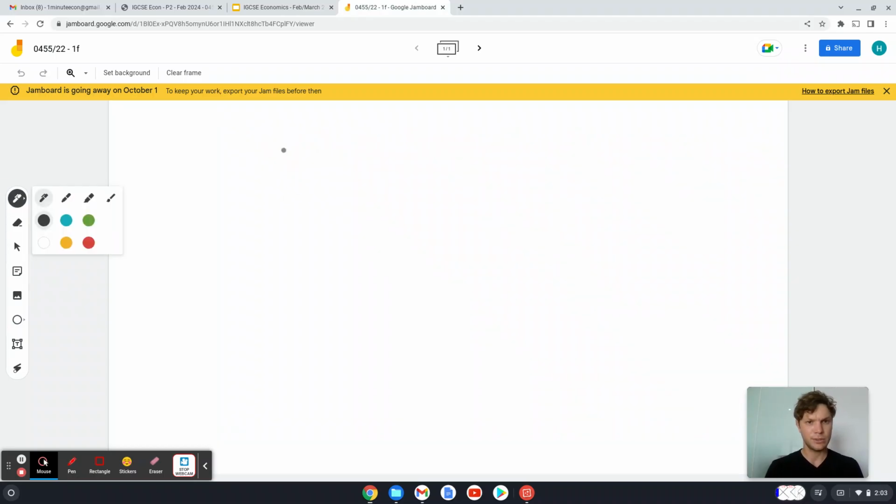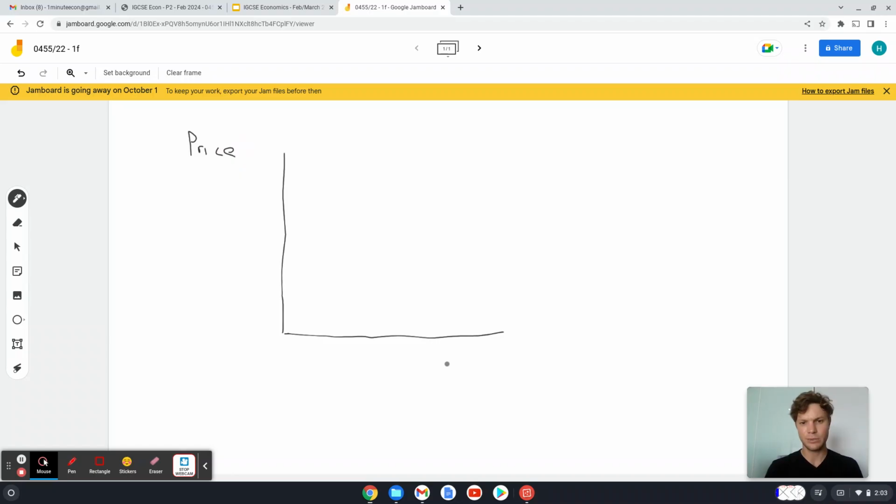There you go. All right. So first thing we will have to do if we want a full score, I'll talk you through it. We need our axes. Okay, so we've got price. Sorry about the writing. Price, and we've got quantity, so price on the y-axis and quantity on the x-axis. I'm just going to leave it at quant for now. Okay, there you go. So that's already going to be a point there for price and quantity.